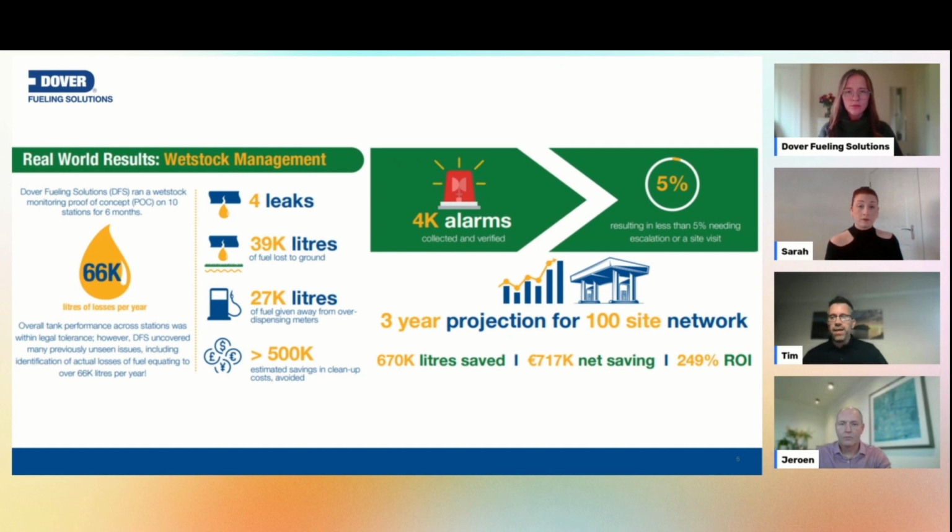So when we take data like that and we think, okay, well, what would that look like in terms of return on investment? We were able to calculate if we took that kind of data set and we put it across an average network of say 100 sites. We look at a 3-year deployment of the service across those 100 sites. You can see from the numbers we have on screen here that we estimate a net saving of over 700,000 euros for a network like that, and a return on investment of nearly 250%.